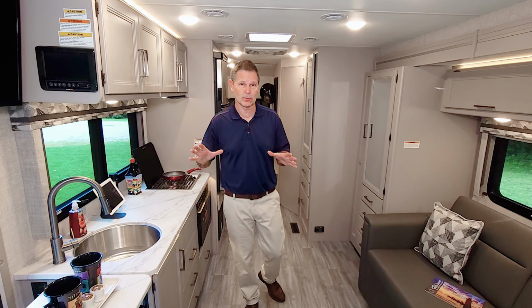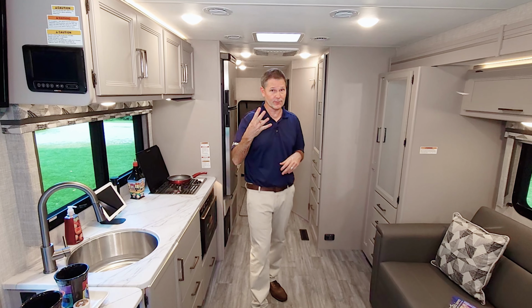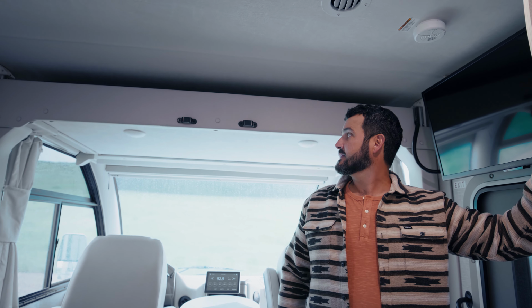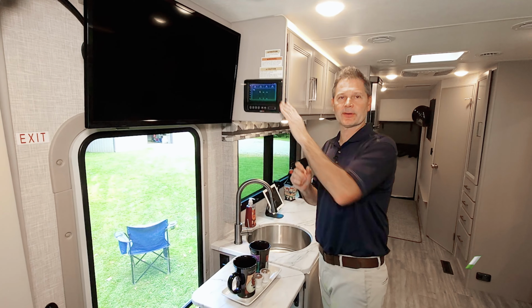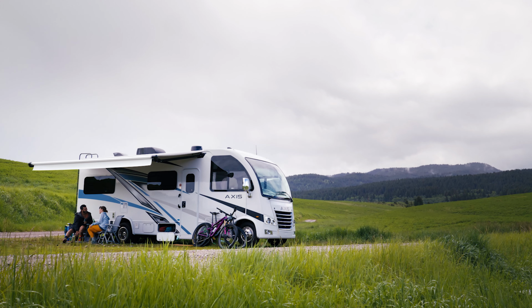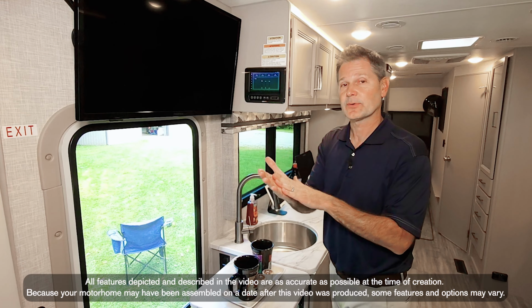Couple of places to sleep up front, right? We said sleeping for 4. Again, this makes into a bed, and right up top is a drop-down overhead bunk. That is controlled right here with Rapid Cam Plus. You can use the main panel here. There are remote switches on the wall. You can also use your phone, download the app, and you can control. There's an awning outside we'll show you. So all the features and functions can be controlled from your phone or right here.